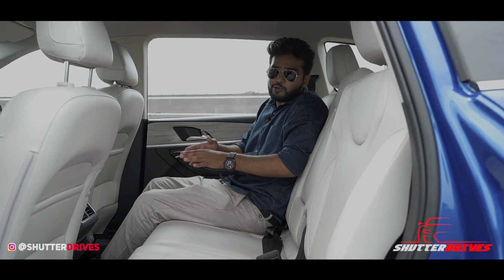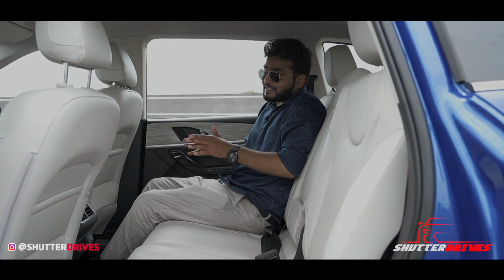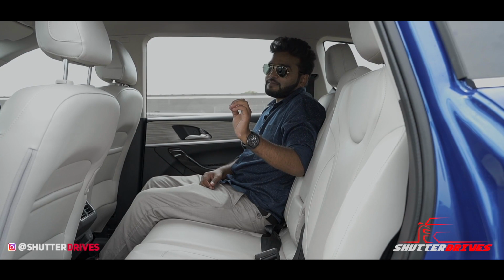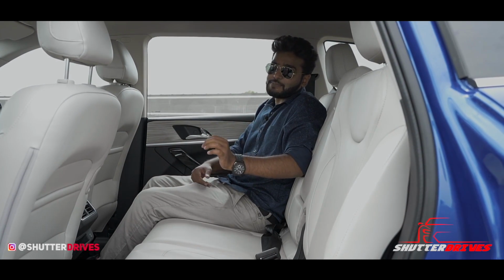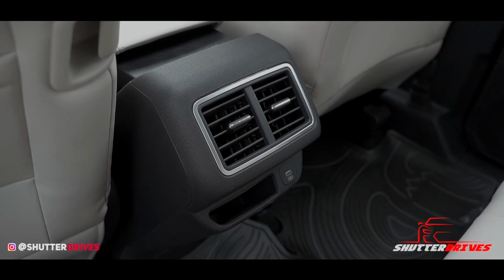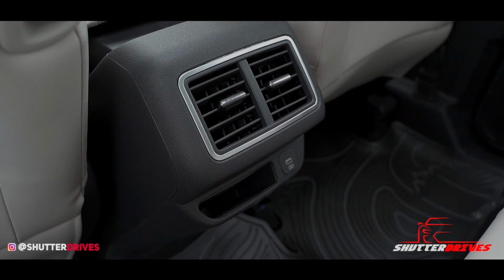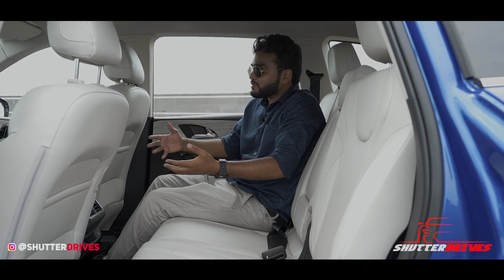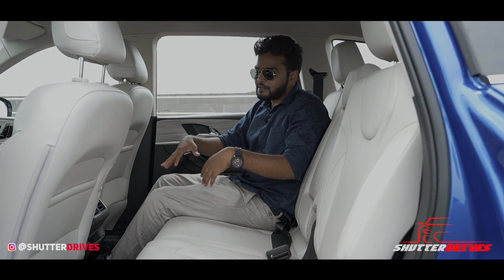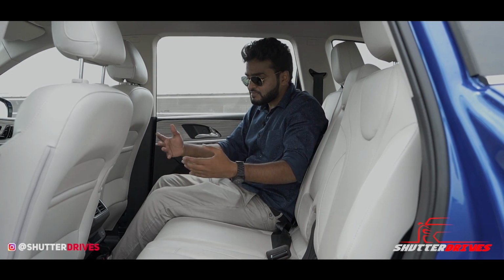But before I go on to legroom and headroom and things like that, I really want to appreciate one thing that is there in the 700 versus the 500. That is the presence of rear AC vents here, which make a huge difference compared to the remotely useless vents that were there in the B pillar in the 500. These are much better.